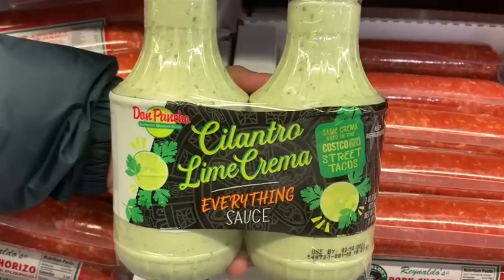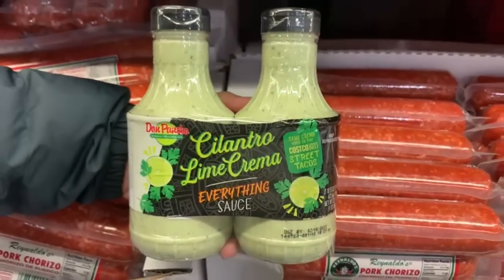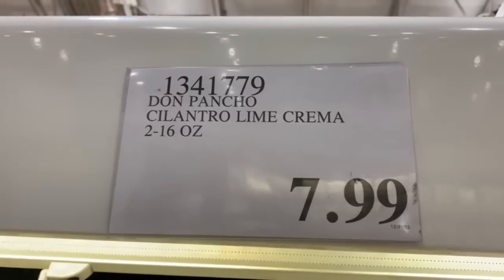The cilantro lime crema everything sauce is back at Costco. This one's from the brand Don Pancho, and it's currently selling at $7.99. You do get two 16-ounce bottles.